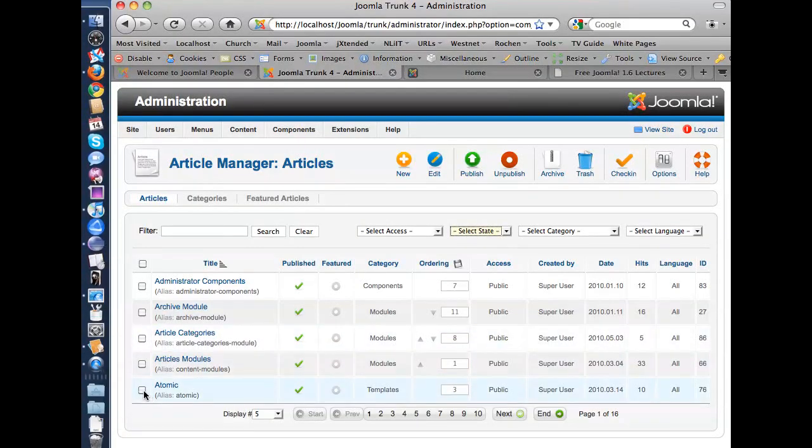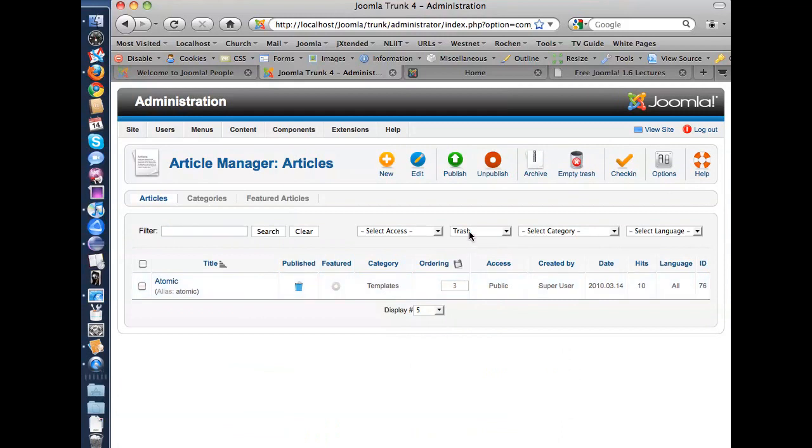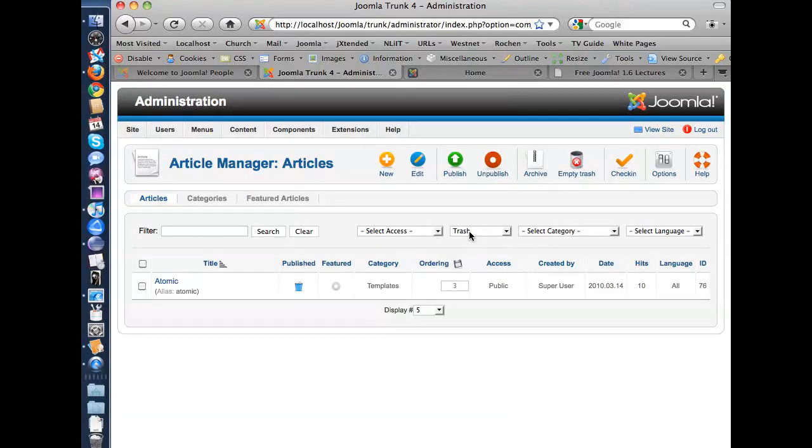So we can trash this article, and it's gone from that list. By default, the list will show published and unpublished and archived, I think. But to actually go and delete that, you have to select the trash filter. And so this is another safety feature to ensure that people don't accidentally delete things.